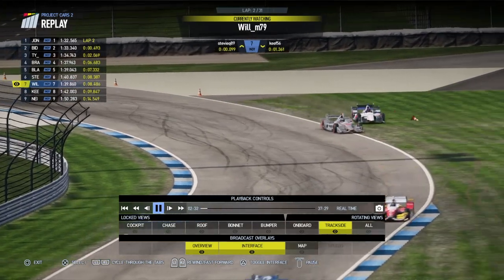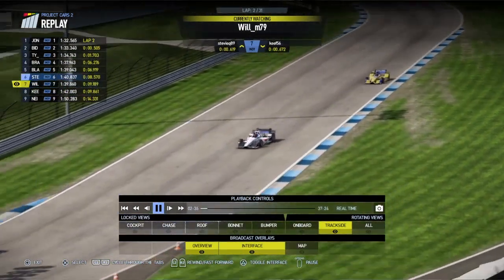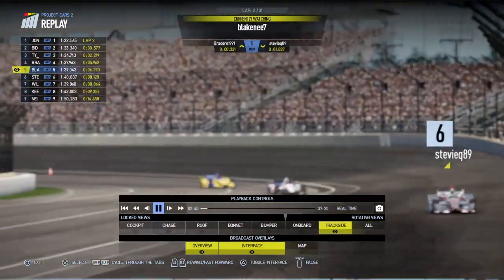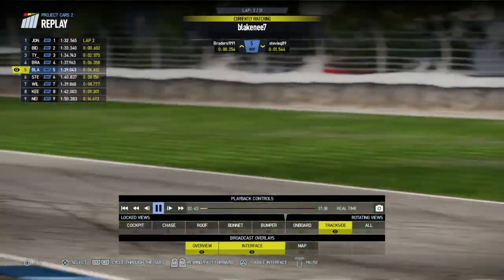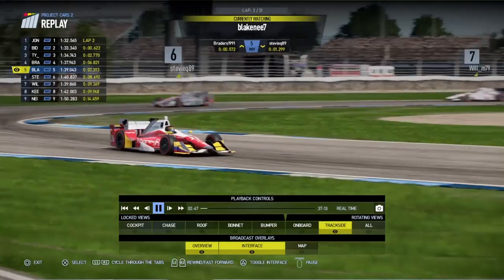Oh, how did Will do that? He goes off, Will goes off, and Stevie goes through, and a cone takes a flying lesson. But Stevie's up into 6th place now, as Blakeney is then right behind Bradders, pressuring for that 4th place into the last few corners.